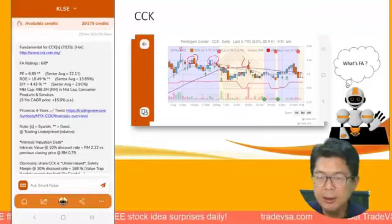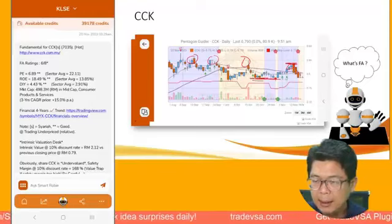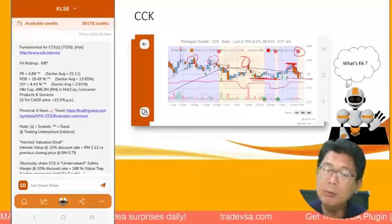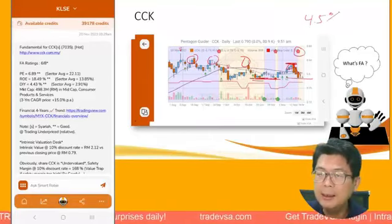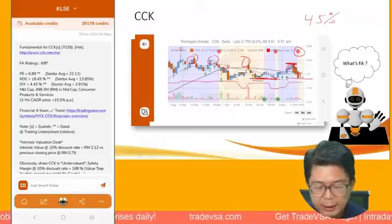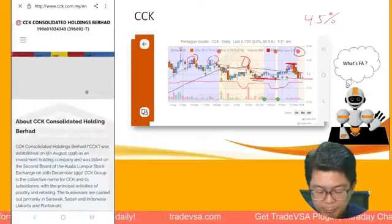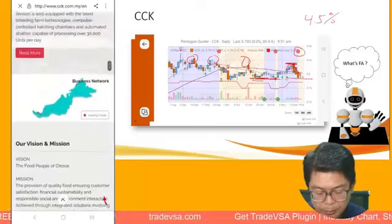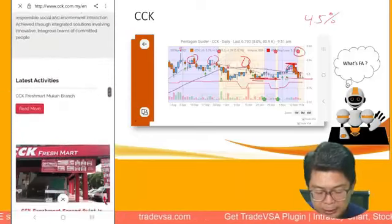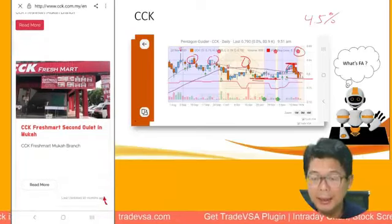Every time you see this kind of chart, when we spotted it we were somewhere around here, right? We have a nice double base here, no doubt they were good, but the hit here, the market came back, now it's red pentagon. I do think it will probably hold here too. This is a stock that pays a 4.5% dividend. Okay, not sexy. If you look at it, CCK, I think it's a poultry farm, right? Okay, what else? Home, read more, or food. They're in the food business. Yeah, they sell the chicken more in East Malaysia.